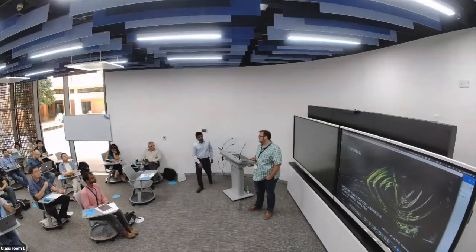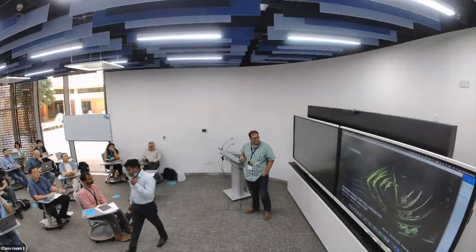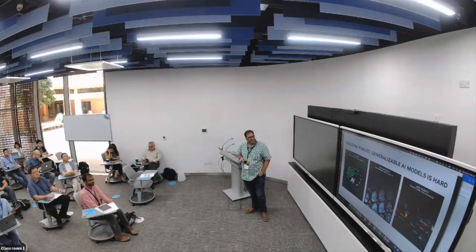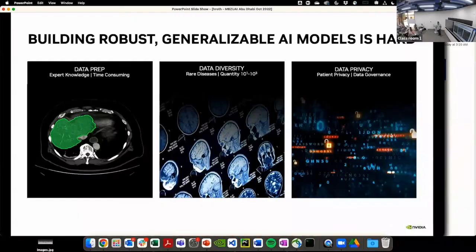Okay, so I'm going to talk a little bit about the works and tools that we're working on at NVIDIA. One of the main and important things in healthcare is, of course, to build robust and generalizable models. We think there are basically three challenges, starting with data preparation and annotation of data, which is a whole topic I'm not going to address today, but if you're interested, talk to me.